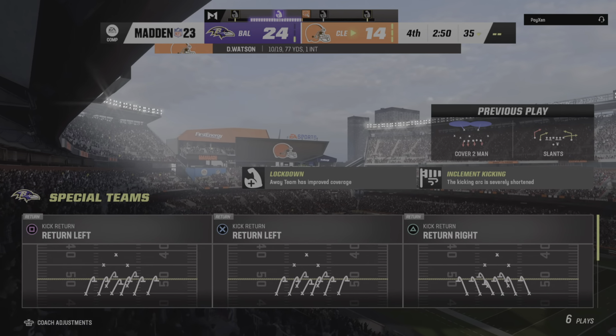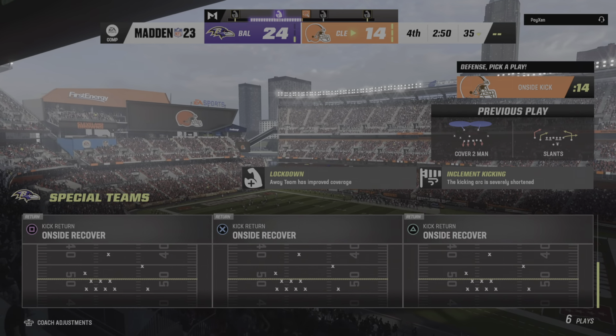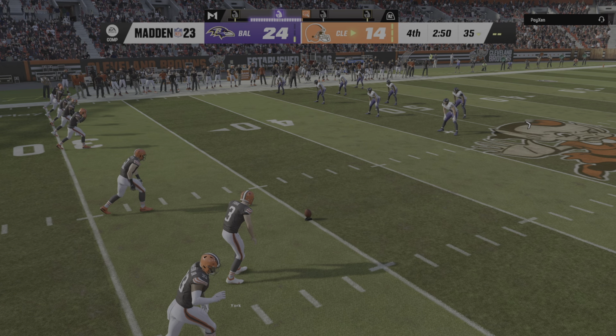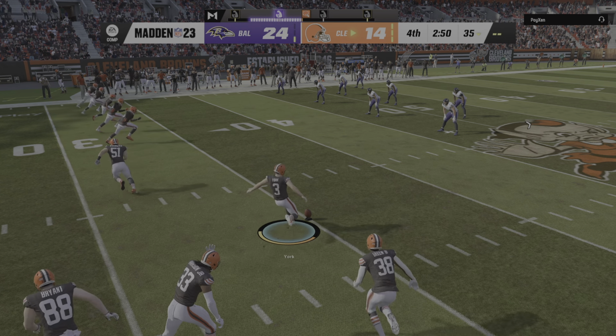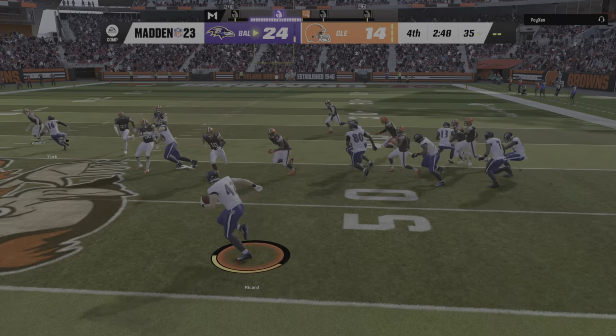Very pivotal 2-point try that does not go their way now. It's a big uphill battle for the rest of the fourth quarter. The attempt was to try and make it a one-score game, right? Touchdown, get 2, now you've tied it up. Instead, they don't get it, still down 10.